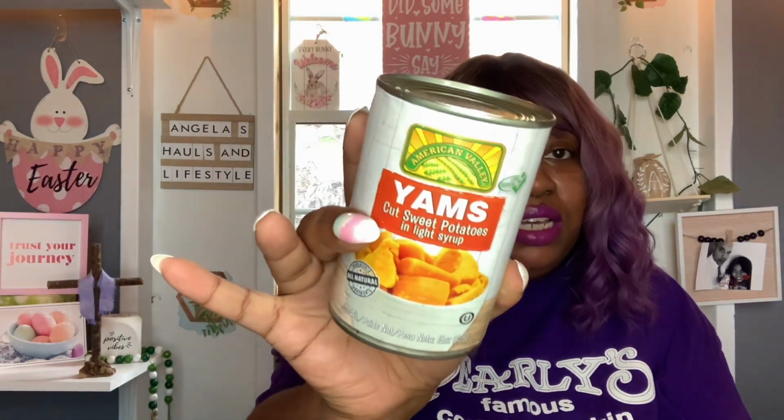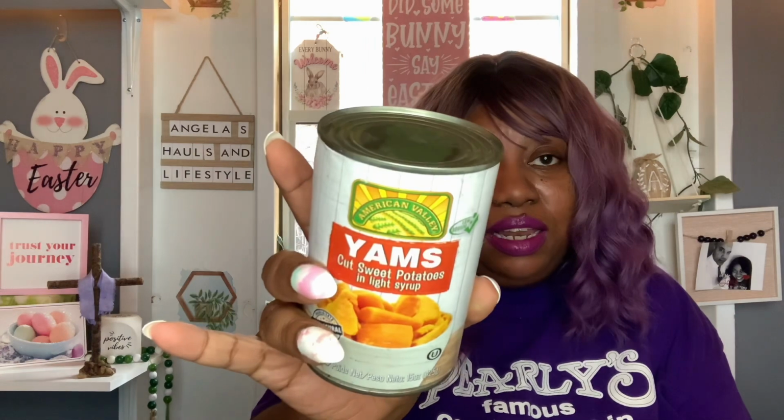Y'all, these are so good. If you haven't tried these, you see them in your Dollar Tree, pick it up because they're absolutely delicious. I don't know why I didn't pick these up. They brought these out, what, last year around fall time, Thanksgiving, and I didn't pick them up. But child, these things are good.